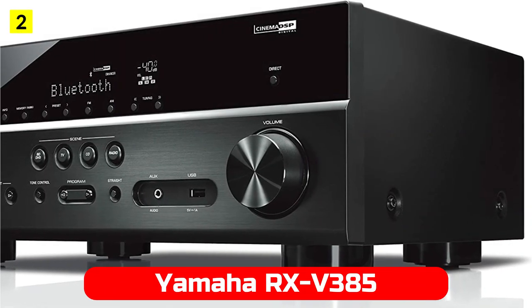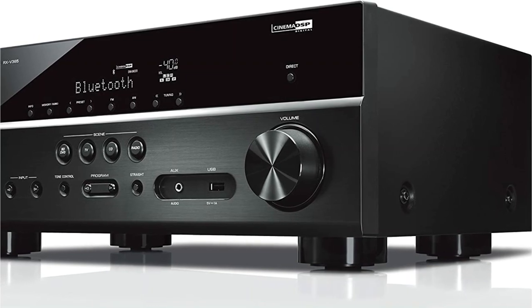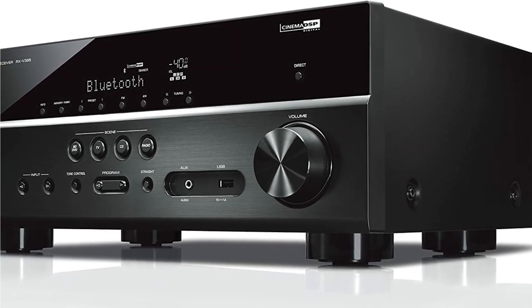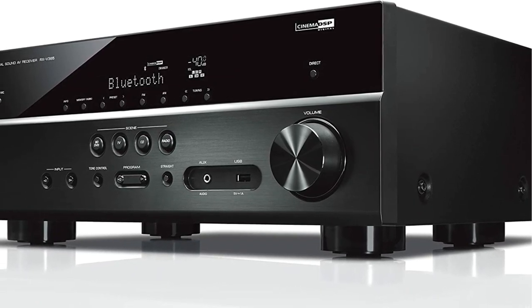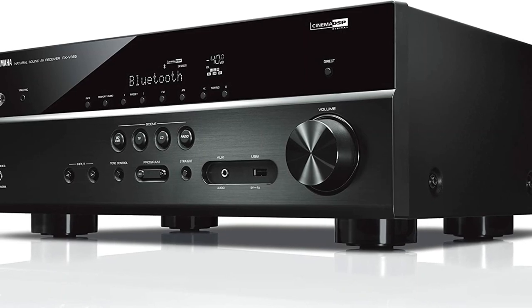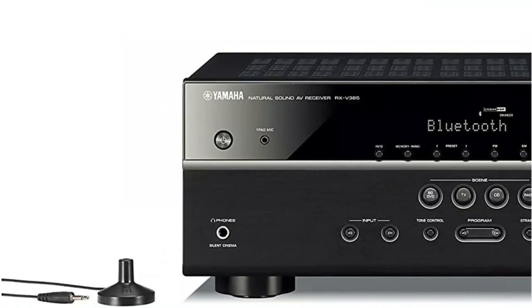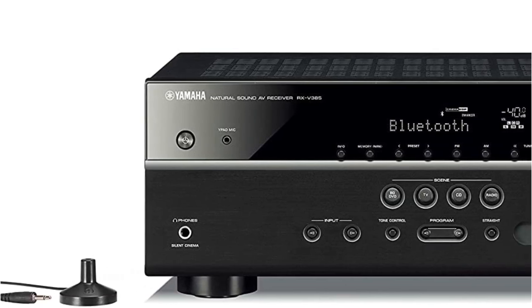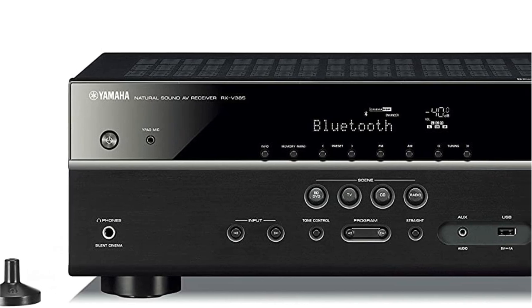At number 2 is Yamaha RX-V385. Yamaha was founded in 1887, and since then, it has become one of the most renowned manufacturers of audio equipment. This brand has a wealth of experience and a solid reputation, so I expected a state-of-the-art receiver. With its robust design and durable internal components, the Yamaha RX-V385 is a great AV receiver.